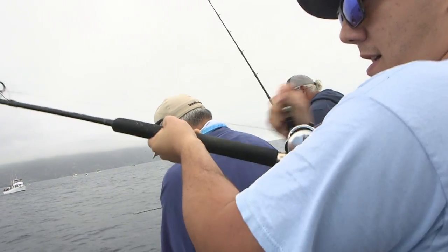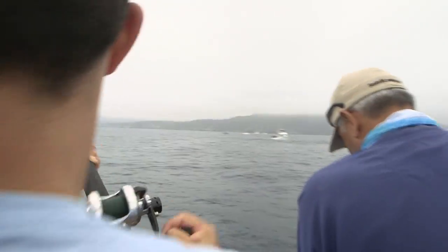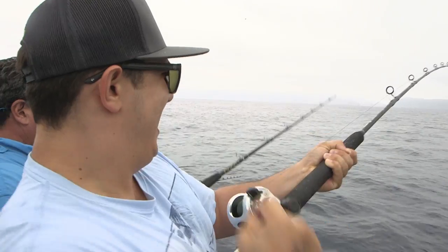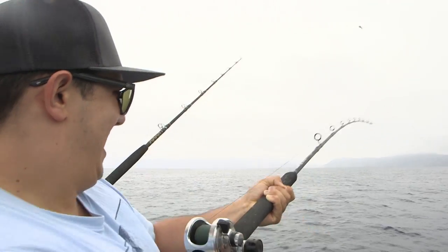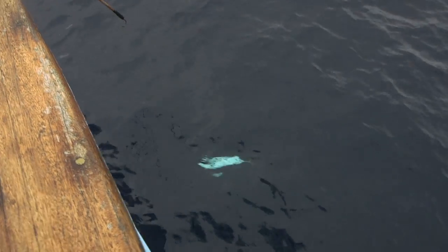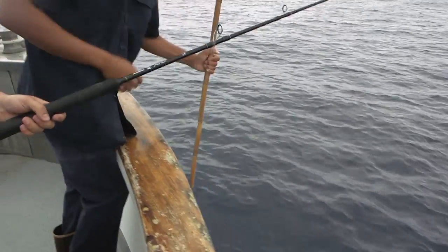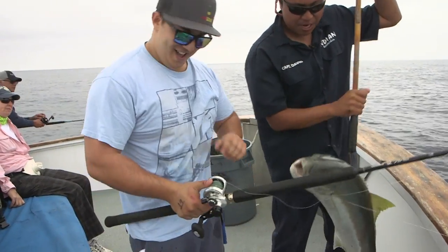Just keep reeling it. If he wants to come in, keep reeling it. Step right up to that rail. Yeah, that fish was hot. That fish was very green. But no, you did everything right. You got it. Keep one. Got him? Yeah, you got him. Go ahead, throw in a free spool. There you go. He's pulled off the gaff, but I think we are in good shape there.